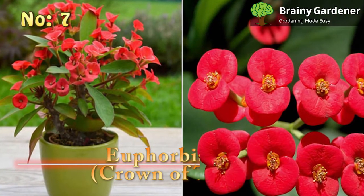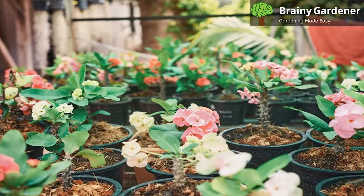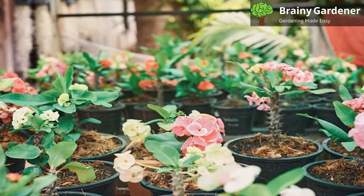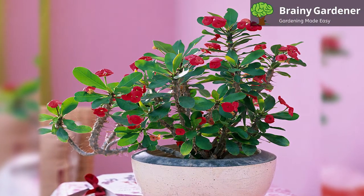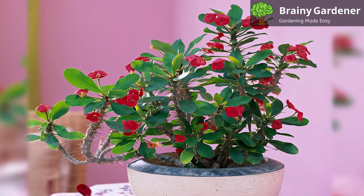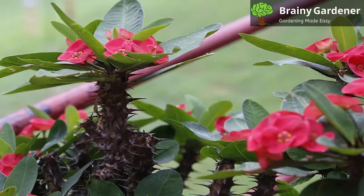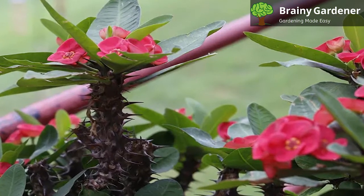Euphorbia milii, more commonly known as the crown of thorns, is a succulent native to Madagascar. It gets its common name from the thorny stems that resemble a crown. The plant can grow up to 3 to 6 feet tall, with arching stems that are covered in sharp thorns. The leaves are oval-shaped with a glossy surface. The flowers of Euphorbia milii are small but numerous. They bloom in clusters, emerging from the tips of the stems. They are typically bright red, although they can also be pink, orange, or white.